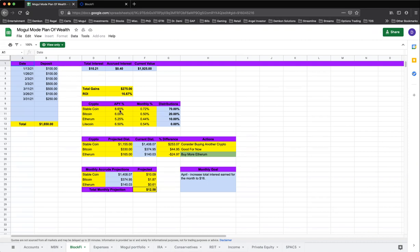So the current annual paid out interest for the stablecoin is 8.6. Bitcoin right now is 6%. It's going to go back down to 5.4. They were doing a special there. I hope it stays at 6 though. Ethereum is 5.25. And I'm looking at Litecoin as an addition. Right now, I'm not buying any, but I am looking at it. They give 6.5% for that.